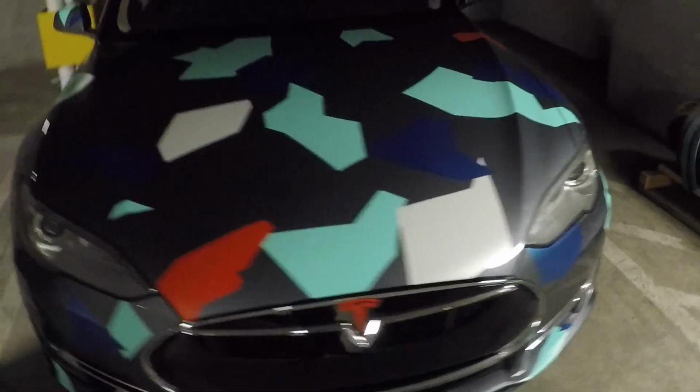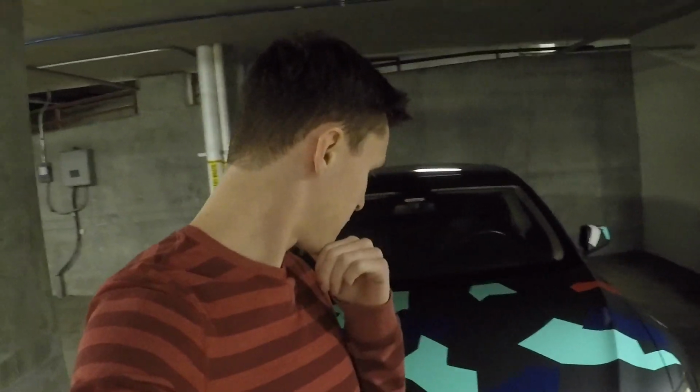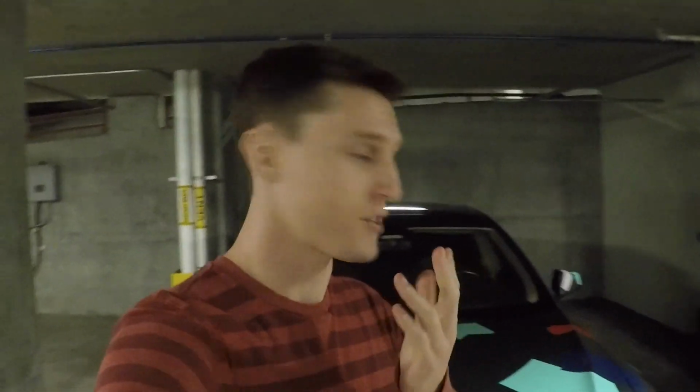So I bought the car when Tesla still had their CPO program. Let's get out of the car for a minute. I mean, she looks immaculate. Just absolutely incredible. Anyways, guys, I got this car a year ago, and it's been fantastic ever since.